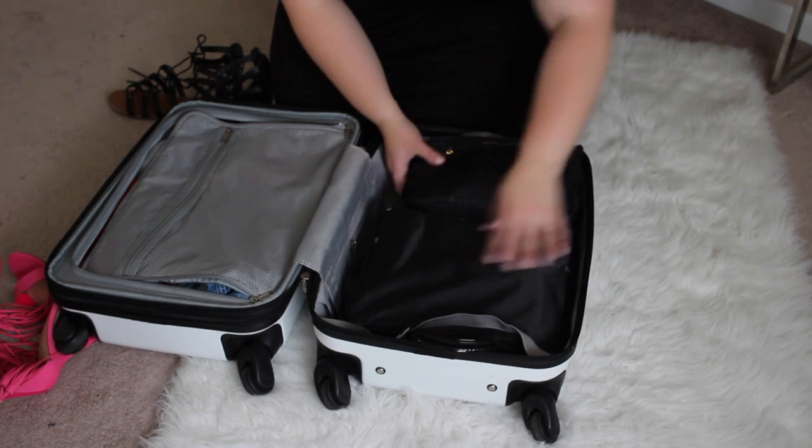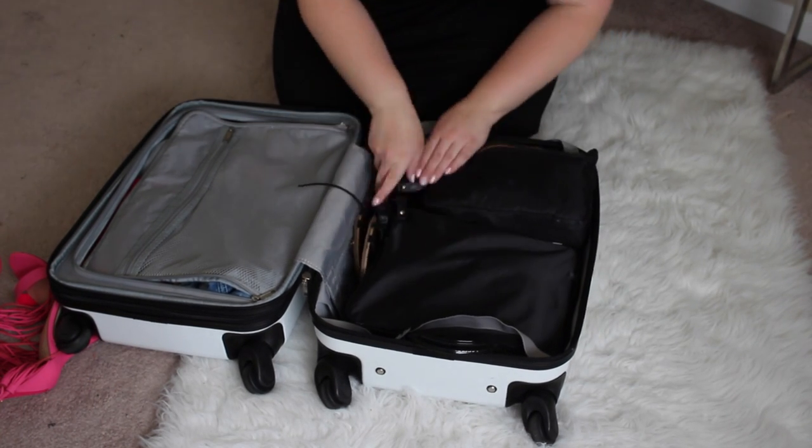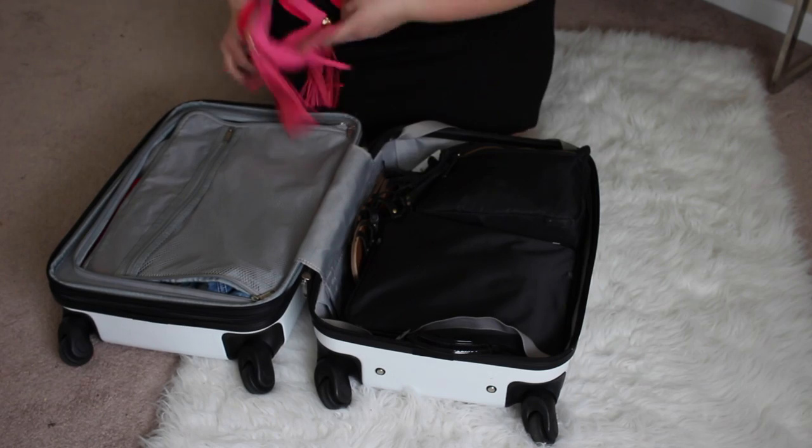Now, another part of packing, I've seen a lot of people talk about putting your shoes into a shower cap. First of all, I usually pack a lot of shoes, and second of all, I don't own a shower cap. So my solution for this is just to keep all your clothes in one area and then keep your other stuff like your cosmetics, your toiletries, all of that stuff, in a different area.